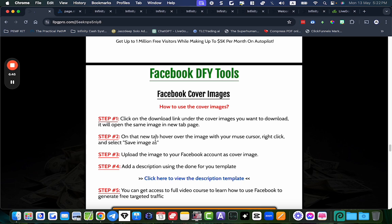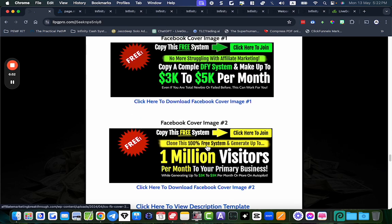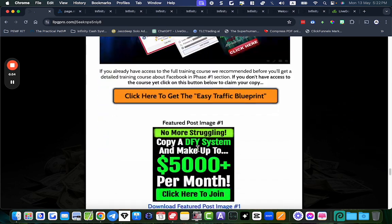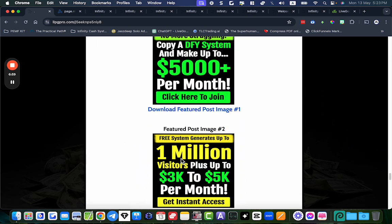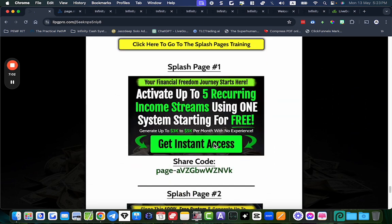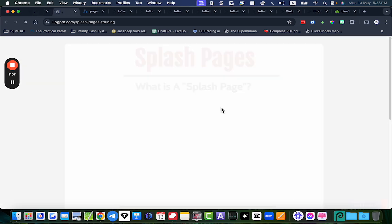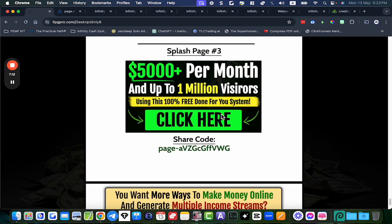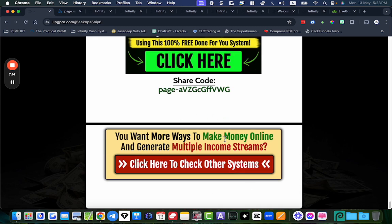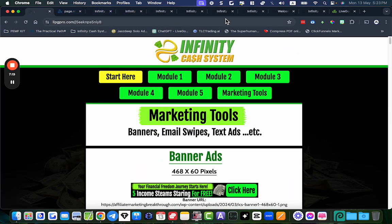Facebook done for you tools. Recommended tools that you can use for Facebook covers and stuff like that. These are some pretty cool Facebook covers. Other stuff that you can put onto LeadsLeap. LeadsLeap banners, stuff you can use with LeadsLeap. Actually, yeah, and you can set up your splash pages. You've got some splash page training here to set up a splash page, and more.